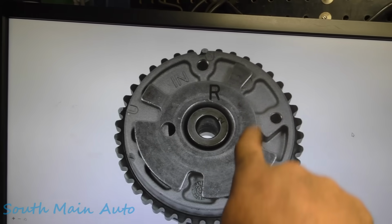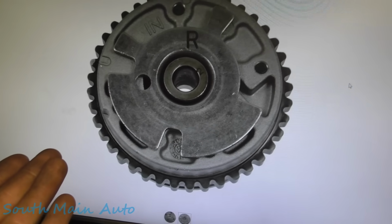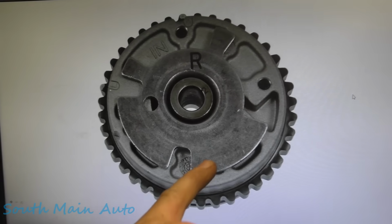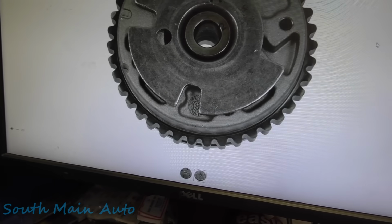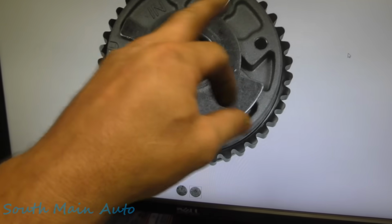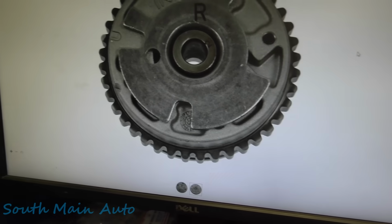When this trigger goes in front of our Hall effect sensor, this is what we interpret on the screen. We see the two little humps and the two big humps, so to speak, or the two little gaps and the two big gaps. I don't remember which one pulls high or pulls low, but either case, this is what we're looking for.